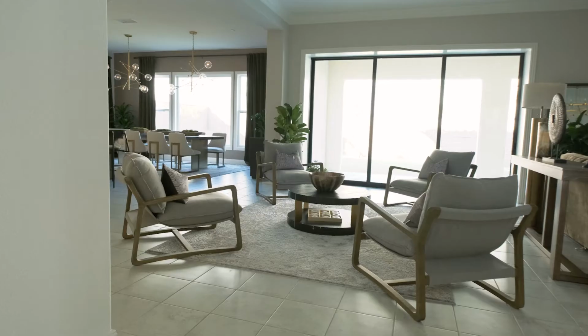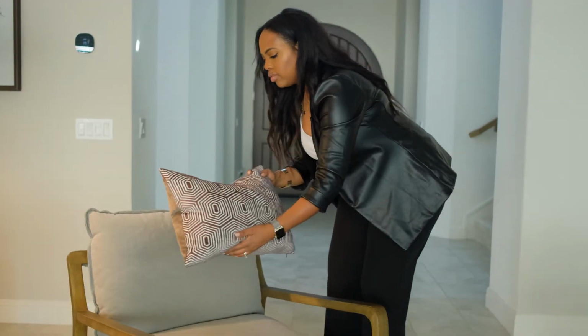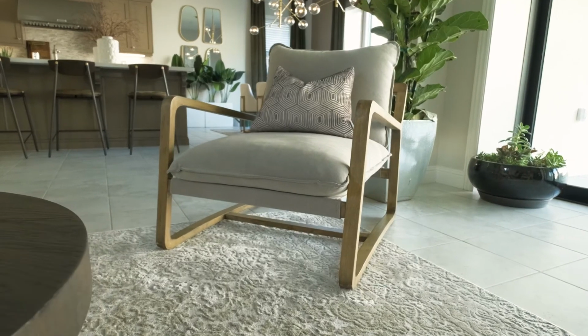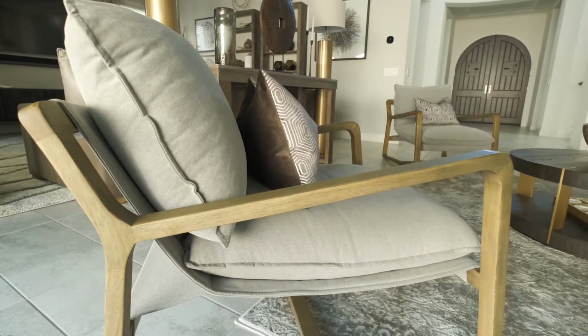The sitting area, that was really the husband's idea. He really wanted an area where him and the guys can have a comfortable space to hang out. We picked these really amazing, low profile, detailed chairs. They just really fit the home really well.